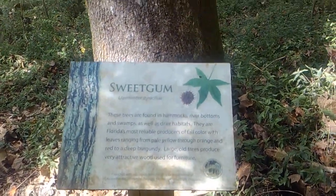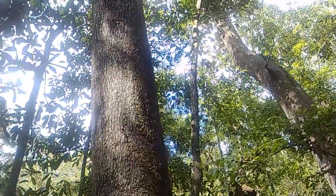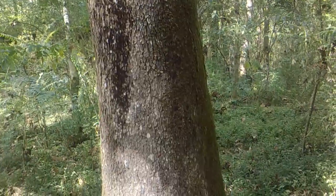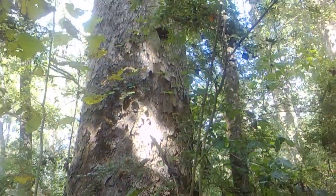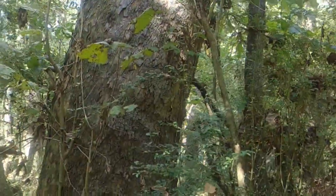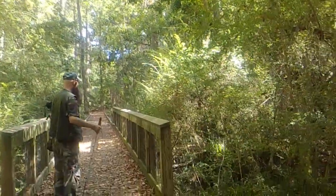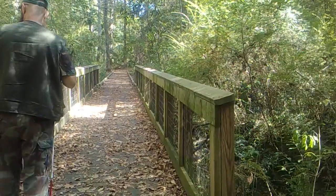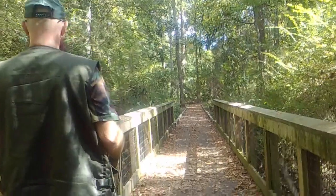Here we have a sweet gum tree. And a sycamore. Looks like he's been here a while. Come to another walkway. This one has handrails. You see, he brought his mobility cane with him today. Makes it easier walking.